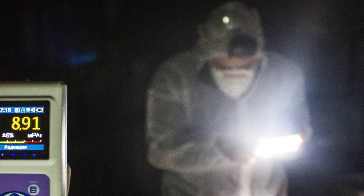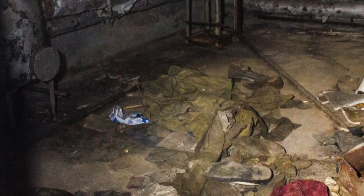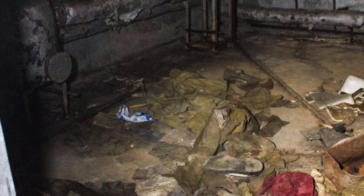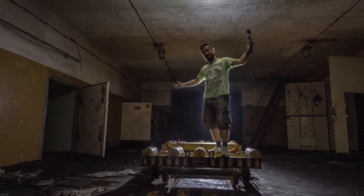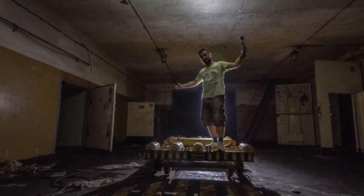Then the logical question arises: what kind of daredevils were they? The answer is simple: most likely they were local looters. In the 90s, the city of Pripyat in the Chernobyl zone was just filled with people who wandered there in search of something valuable. Times were so difficult back then, to put it mildly. I can't tell you whether they were legal or illegal looters.